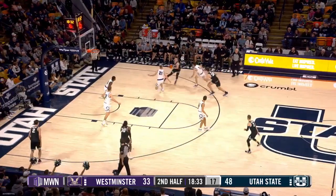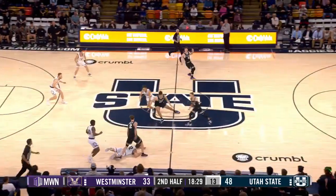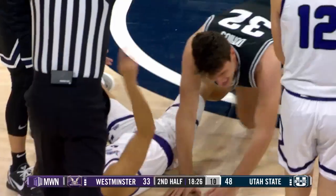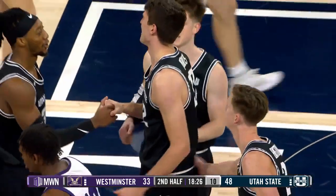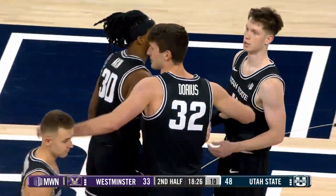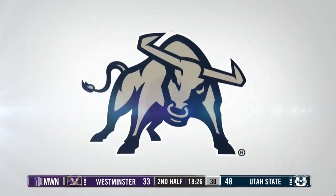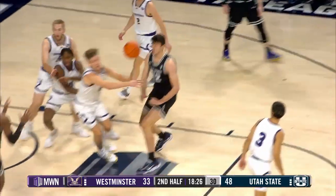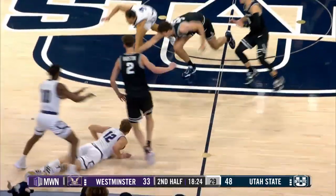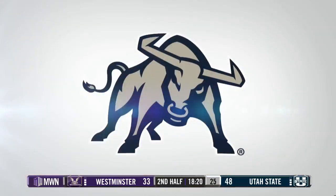I don't believe that. Shulga to the baseline, leaves it for Dorius, but the ball tipped away on the pass, still on the court, and it'll be what? Well, that was a quick tie-up. I don't think we were quite there yet, but it'll go back to Westminster. Good hustle by Trevin. I love to see him get on the floor. Don't bend over and try to pick it up. Go dive for it, and he did that. 15-point lead for the Aggies against the pesky Griffins of Westminster.